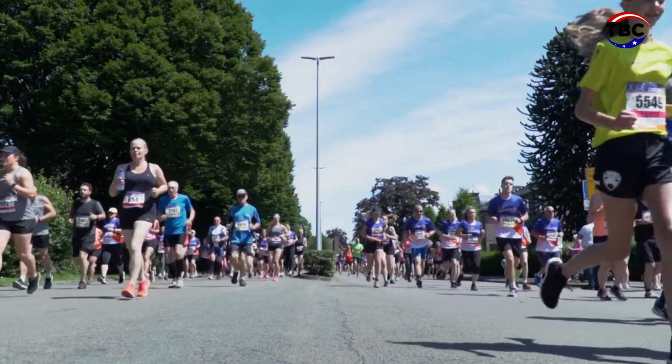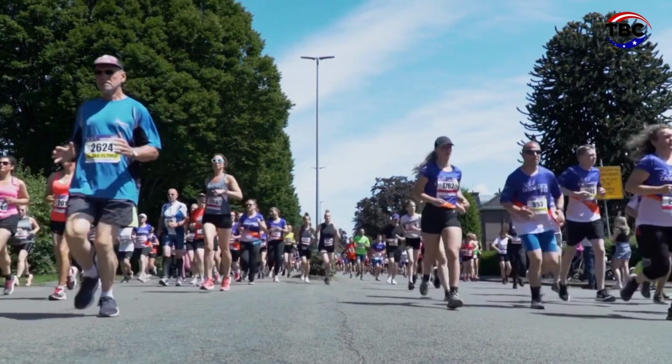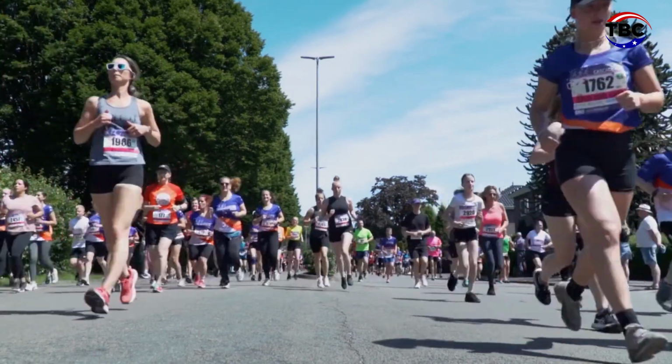Step number 7, stay the course. You know, debt reduction is a marathon. It's not a sprint. Celebrate every victory, no matter how small. Every step that you take brings you closer to financial freedom and a more successful retirement.